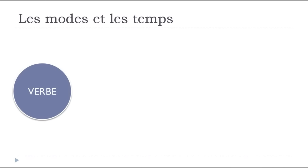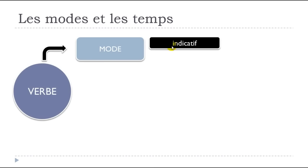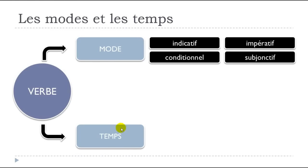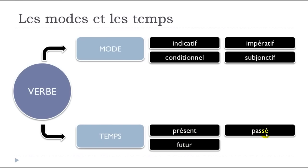Okay, so keep in mind that we've got les modes. Le mode, and you get to decide what mode, or what mood, sorry, you will have to use: indicatif, conditionnel, impératif, or then subjonctif. And the second thing that you have to choose is the correct tense, le temps, and then it's présent, futur, and passé. And keep in mind that, as I said, we've got quite many tenses, but we'll see that a bit later.